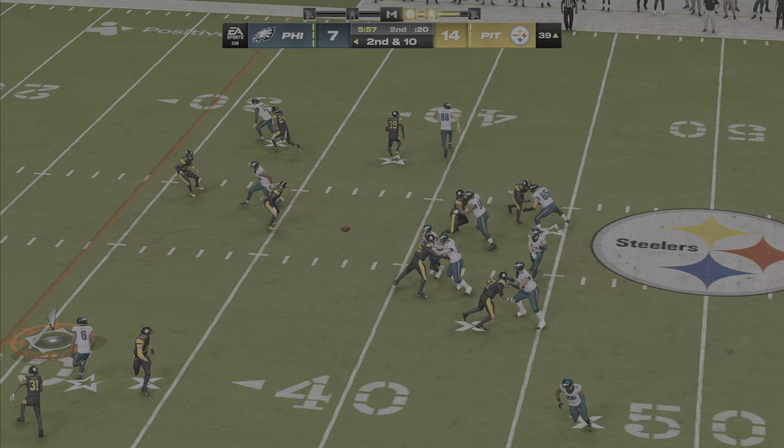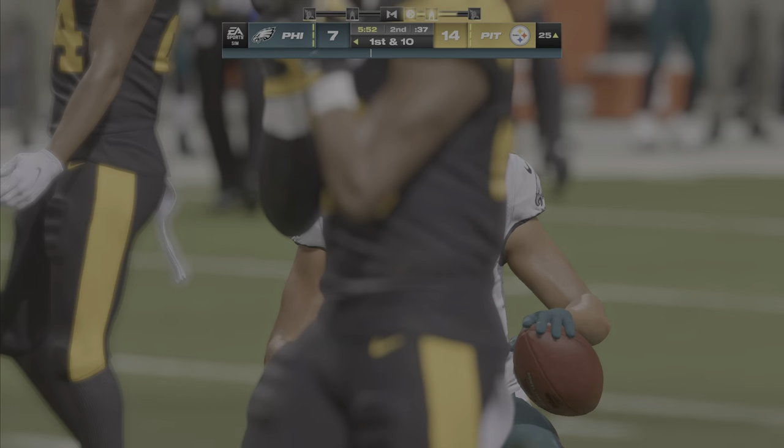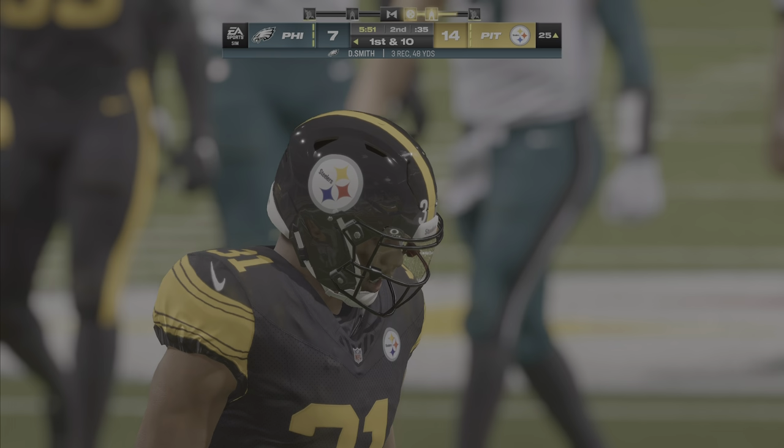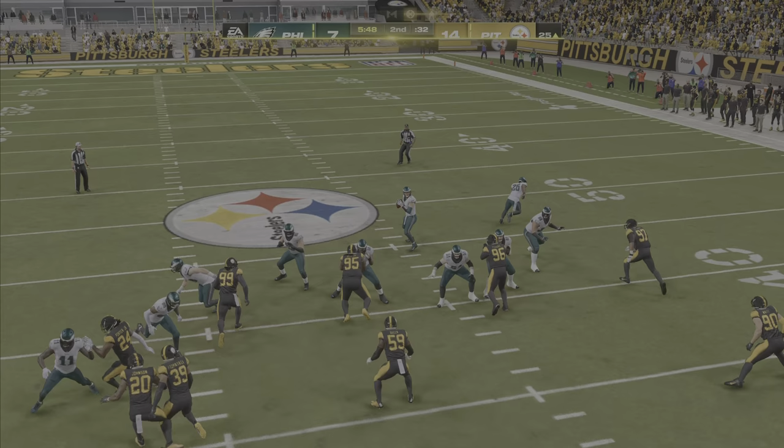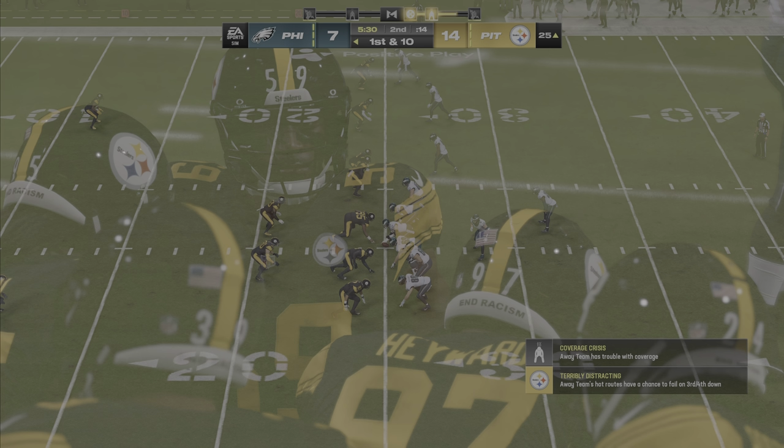Pickett. Quick slant here to Smith. And they're going to have themselves another 1st down as the tackle's made at the Steelers' 25-yard line. They give them 14 yards that time and a fresh set of downs. That's the 3rd time on this drive that these two have connected with each other. They've got a real rapport going, and right now it's paying off with big chunks of yardage, as shown by that last play.